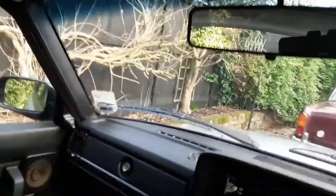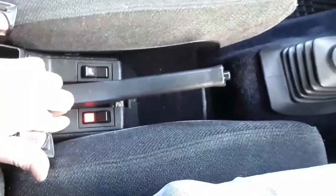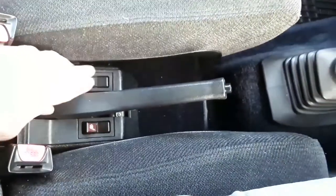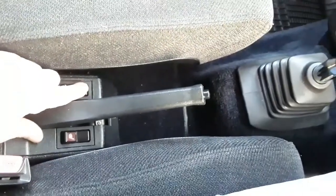So we'll turn that off. Now, very quickly, if I can just manage to swing the camera around. This one has very rare heated seats. Very, very unusual. Probably more common in Sweden, where it's a colder climate.